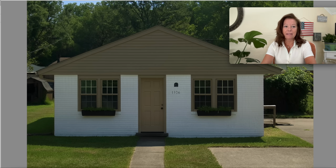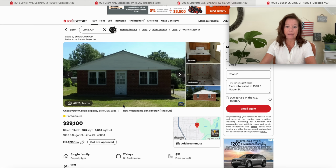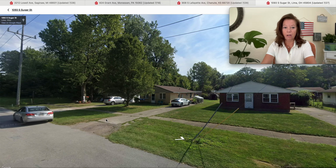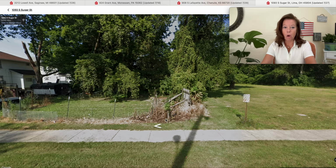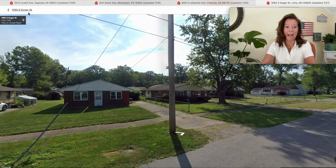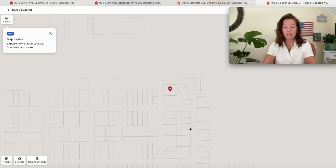So that one again is in Lima, Ohio, and it's at 1093 South Sugar Street. So let's see our street view here. Yeah, look at that. You've got sidewalks for walkability. You're in a little bit of a neighborhood, but again, a no outlet street. No one across the road. But again, we do diligence with neighborhoods, but that does not look too bad. It's cute for $29,000. So let's check out the map.